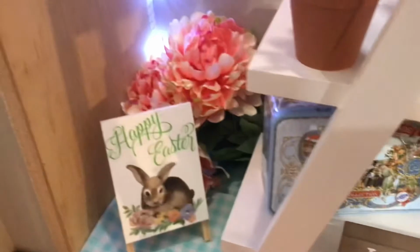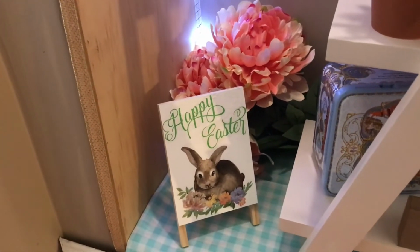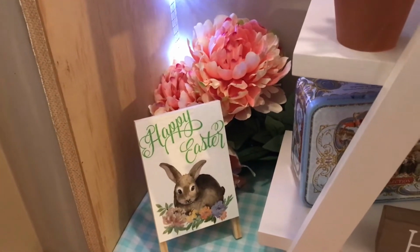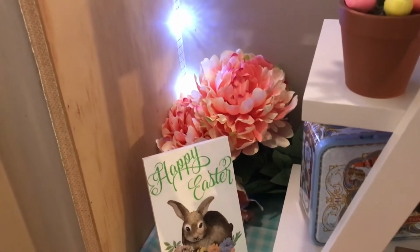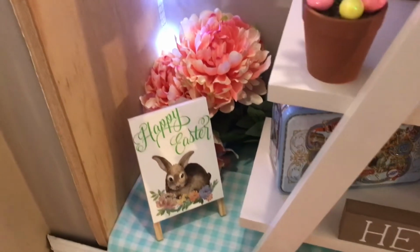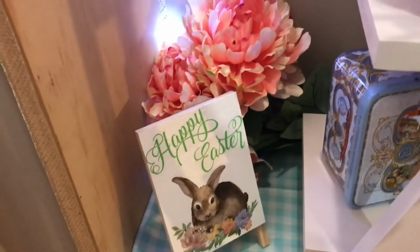And then going to this side, in the background, those are those huge flowers that we're going to be using for our Alice in Wonderland. They're really tall, but I just have them laying across. So I have that one on that side. And we're going to have some other DIY projects for that too. We're going to transform those. And then there's my little Happy Easter sign.